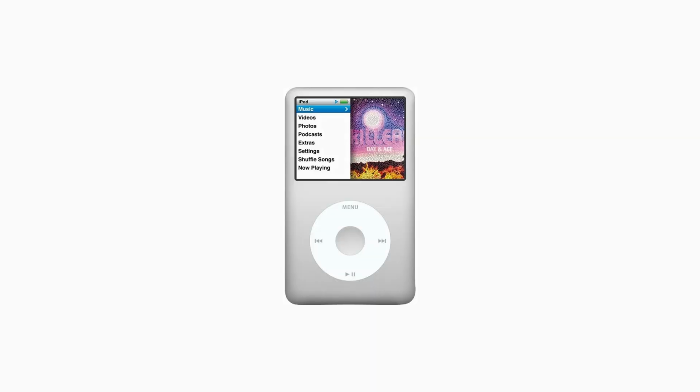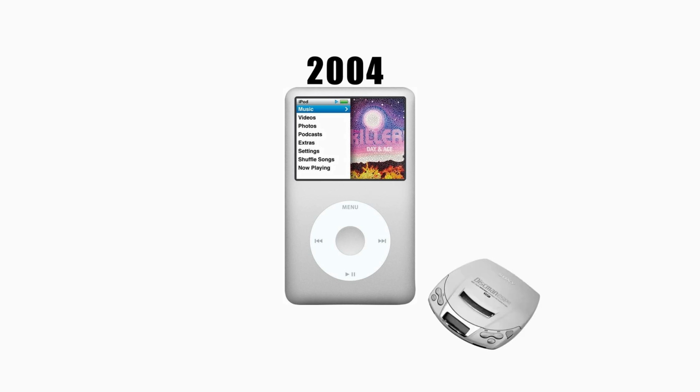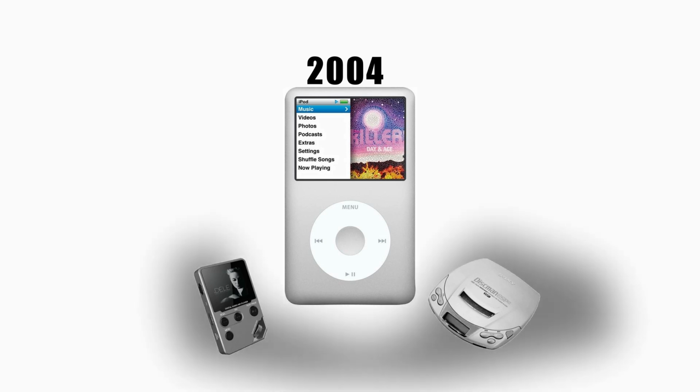It took until 2004 for the iPod to become the runaway hit it's remembered as, but once it did, it didn't just beat the Discman and the Zune-era competitors, it effectively ended the standalone hard drive music player category as something anyone needed to think about.